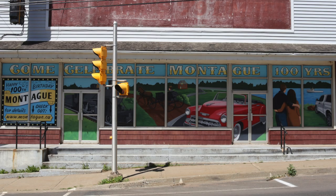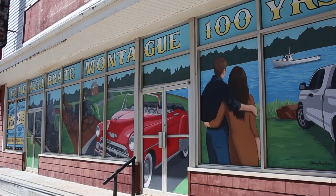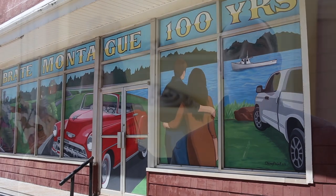Transportation Transformation was the title of the work, and the idea was to create a history of transportation over the last 100 years for Montague, to celebrate Montague's 100th birthday. Basically it shows a transition or transformation, from trains and horse and buggies to cars in the 50s, 60s, to today, where we have a new pickup truck, all in a scene with a boat.